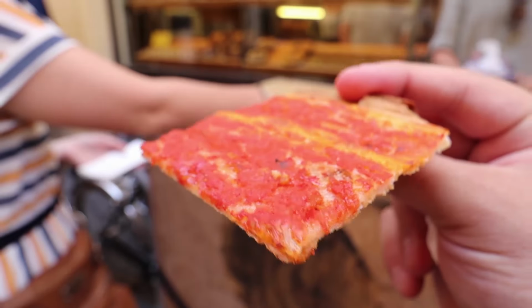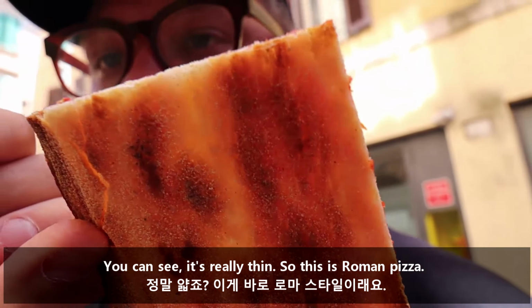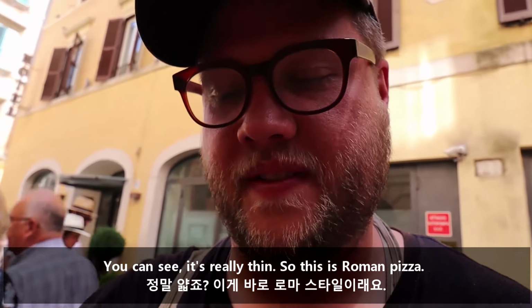So this is Roman pizza. See, it's really thin. It's owned by the same family, which means we're able to hand over all the knowledge and the secrets from generation to generation.